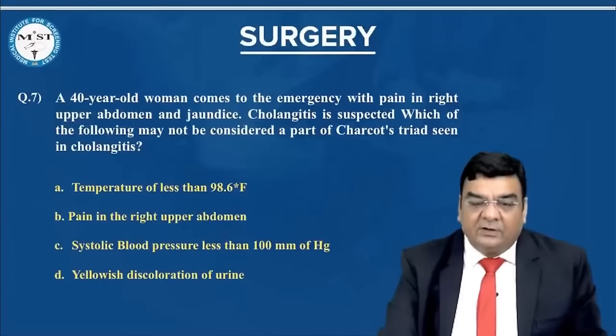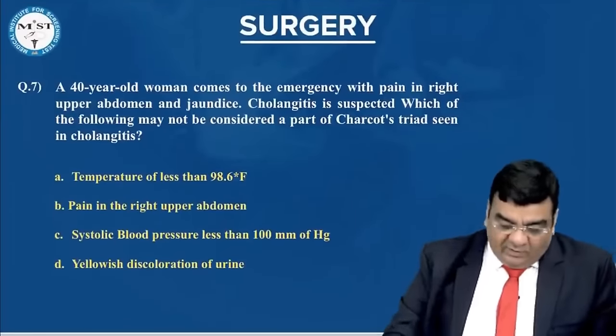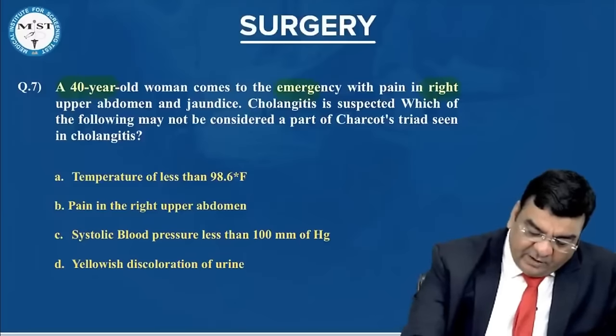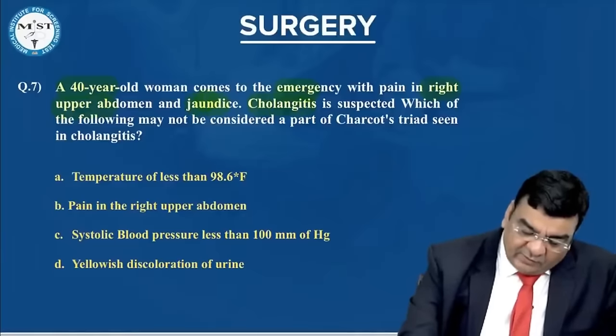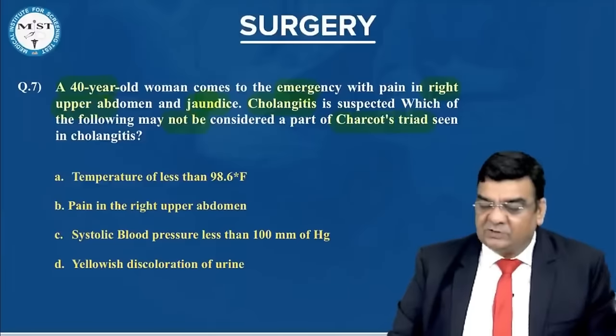Another question here. A 40-year-old woman comes to the emergency with pain in the right upper abdomen and jaundice, and cholangitis is suspected. Which of the following may not be considered a part of Charcot's triad in cholangitis?